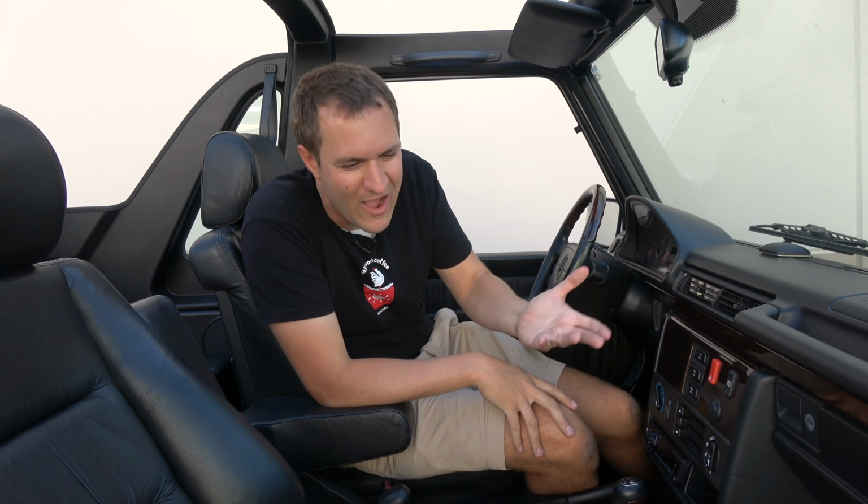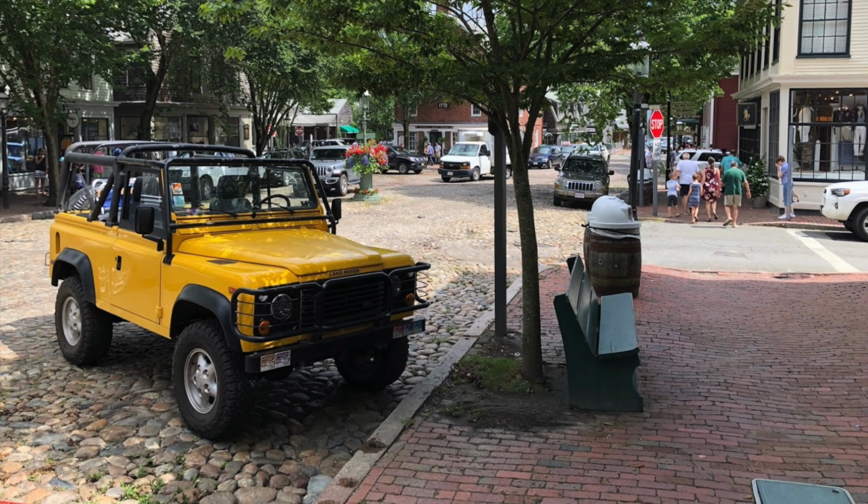Now, one item I do want to mention that maybe will be especially confusing, I'm not actually getting rid of my Land Rover Defender. Every time it's going to be in a video from now on, people are going to say, I thought you got rid of that. But no, I'm not. I love my Defender. It was my wedding getaway car. I took it to my honeymoon. It's been like my best friend for the last 3 years.